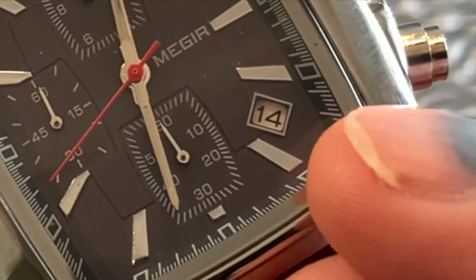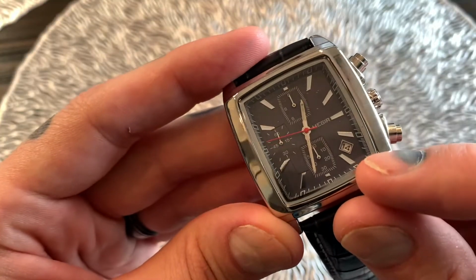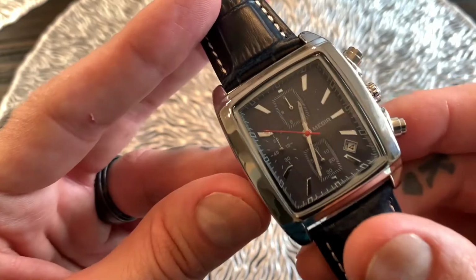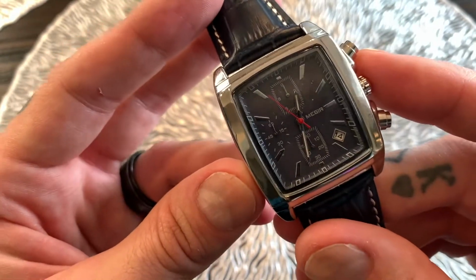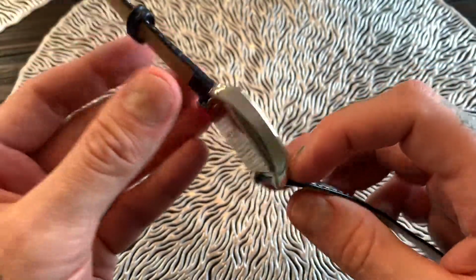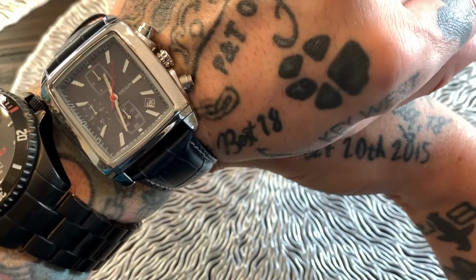And it's got a date window here at the, what is that? Say 4:30 position, I guess. I just think this is a lot of watch for the money. When you consider $18 US for a quartz watch with a date function and a chronograph dial on a genuine leather strap, this is hard to beat, and it works. It looks great. I'm super, super impressed.